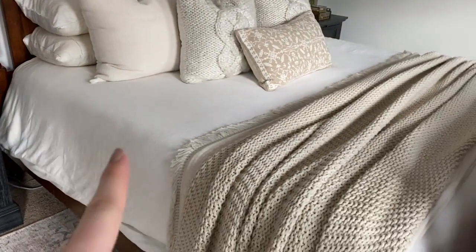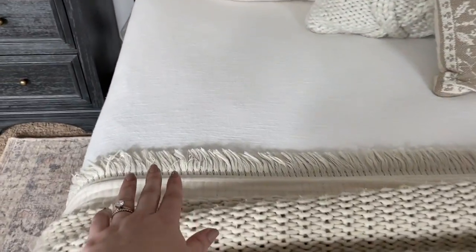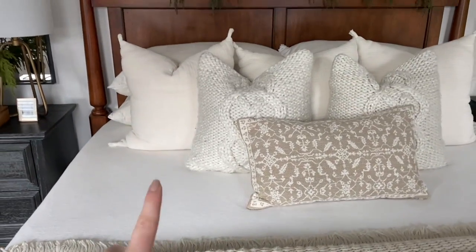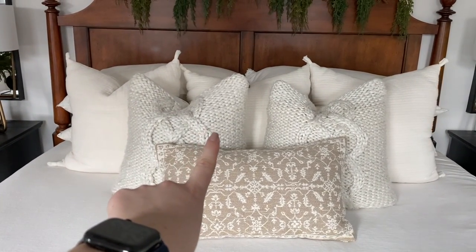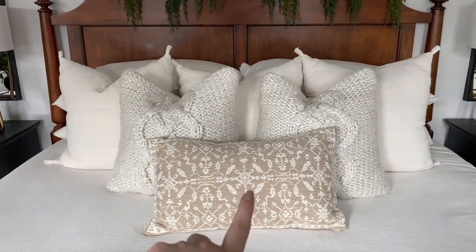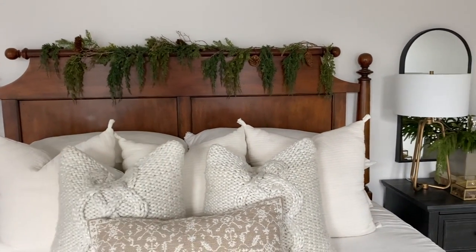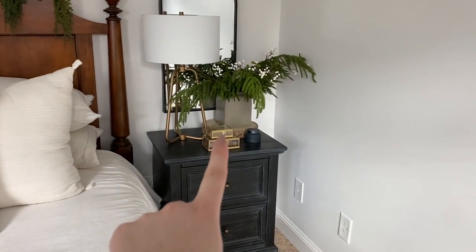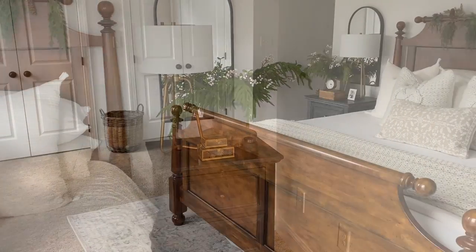Our duvet cover is Casa Luna from Target. Then we have a Hearth and Hand coverlet and the Casa Luna knit throw. The back Euro pillows are from Target. These are pillow covers from Hobby Lobby. This was Target last year. The garland was from Michaels a couple years ago. And then the gold boxes were from Hearth and Hand in the fall, and that is from Anthropologie.